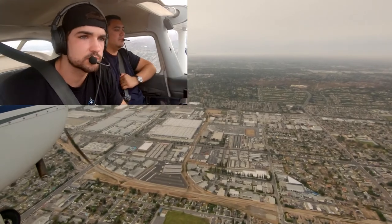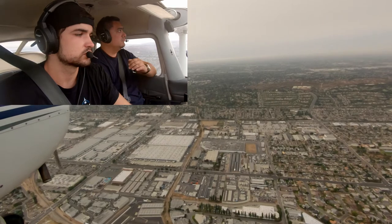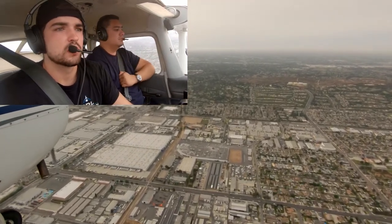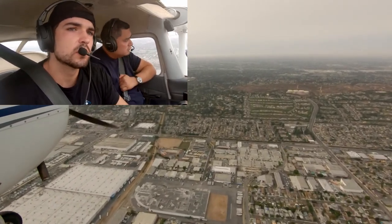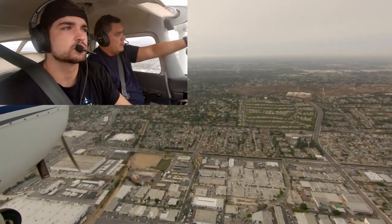Fields off to the right. Yep. You can just see that layer hanging around by John Wayne. Yeah.